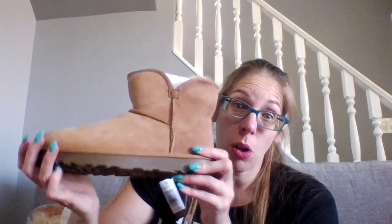Now, I usually wear a size 10. I tried a size 10 on there, and they were a little big, so I went with a size 9. They do have a really good sole, which I like. I just like the look of them. Like, they look cozy and comfy.